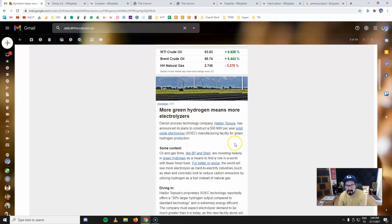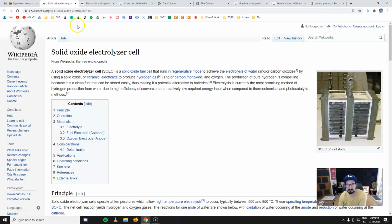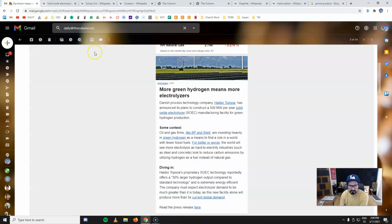Okay, more green hydrogen means more electrolyzers. Okay, so what's this about? A Danish process technology company has announced its plan to construct a 500 megawatts per year solid oxide electrolyzer manufacturing facility for green hydrogen production. Well, that's okay. It's a cell that uses electrolysis.